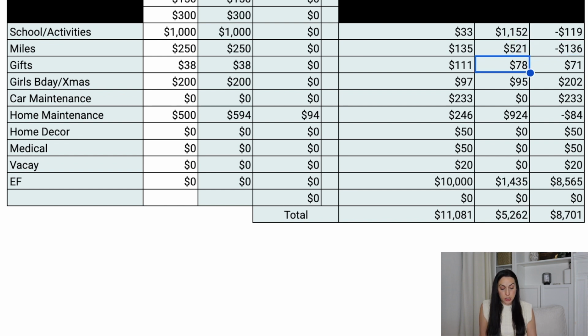For gifts, we only put $38 in here this month, but we did have $111, so we spent $78 and we still have $71 in there for gifts. And then for girls' Christmas and birthdays, we set aside $200. We had $97 and I spent $95, so we're still around $200 in there.